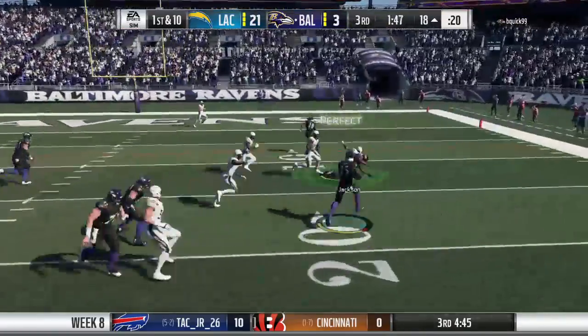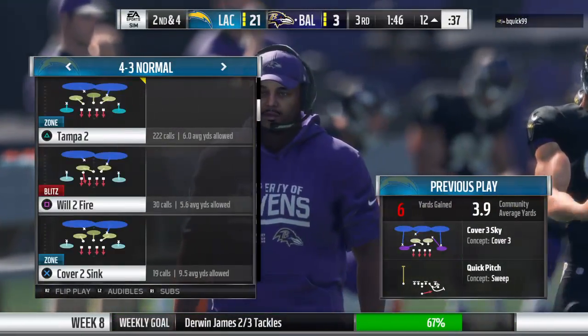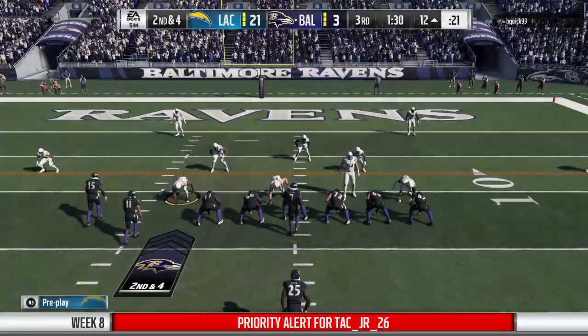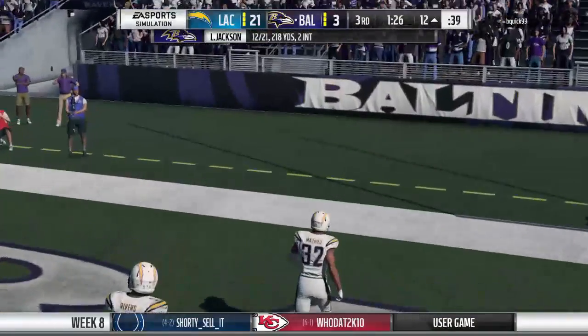A toss to Murray. He'll get a nice chunk there on the first down run, and it's 2nd and 4. That play wasn't quite as big as the play that preceded it, but still, got to like the way they're moving the football, partner. Absolutely. Pretty good room to run on that last play. Yeah, they didn't get a first down, but still, you'll take runs like that each and every time, won't you?